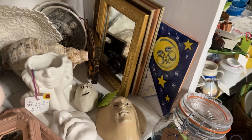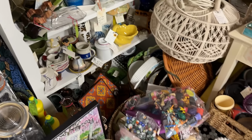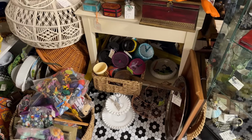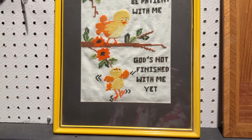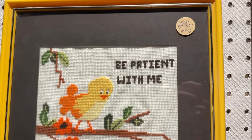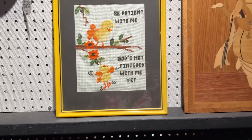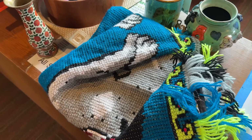I like that mirror back there. So yeah, everywhere I look is something cool and new. I feel like I need to just spend like a ton of time combing this entire booth. This is kind of a sweet little framed piece. Looks like it's $9. I actually really like the yellow frame and the black matting. It makes it very eye-catching. I think I'm gonna have to get it.